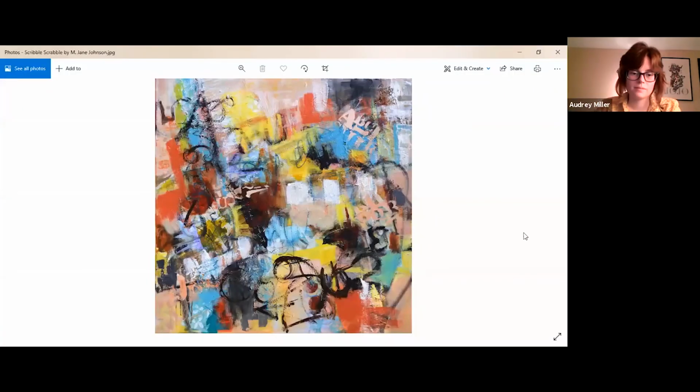All right, next we have Scribble Scrabble. Scribble Scrabble is one that I did last year, and I used a Japanese paintbrush to make a lot of marks in it. So it's got almost like a written sort of image, or some abstract letters in it. I also use a lot of stencils sometimes when I'm painting, and so with this I used some stenciling with some letters and some numbers. It's like somebody sat down and scribbled all over a piece of paper. And I used a lot of different mark making in this painting.